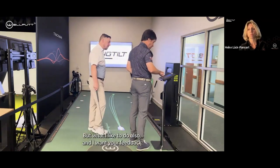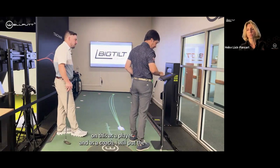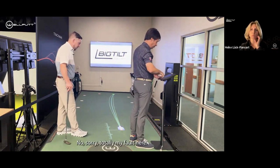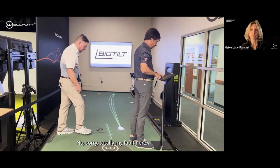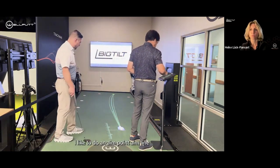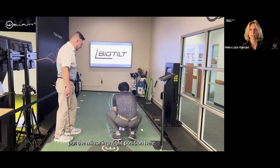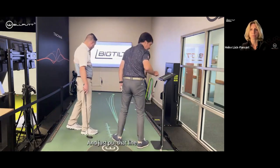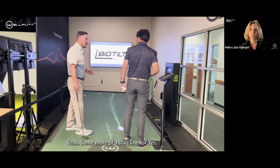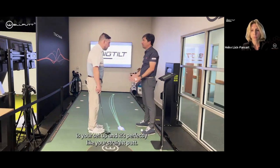What I like to do also, and I want your feedback on this, as a player and as a coach, I like to do the aim point, aim line. To be sure that we will put the mirror in the right position here. Ah, perfect, yep. And just put that line a little shorter here. More of a start line for our part. Your setup is your setup, and it's perfectly like your straight putt.